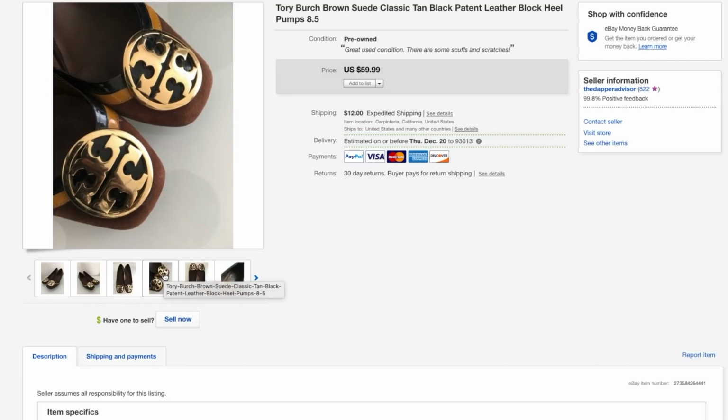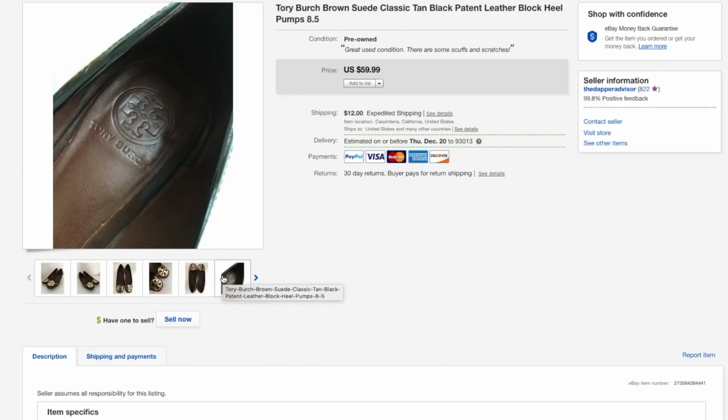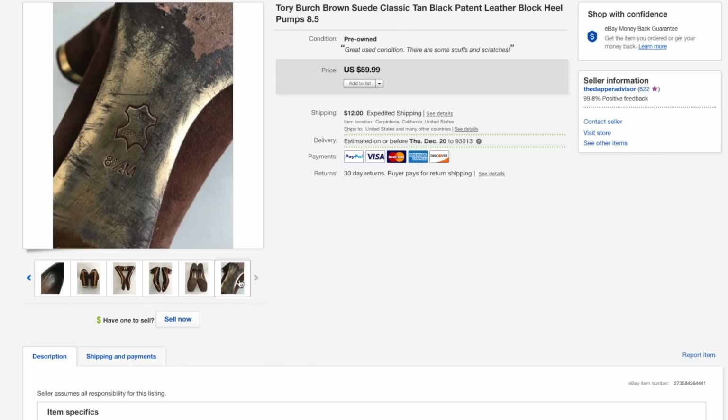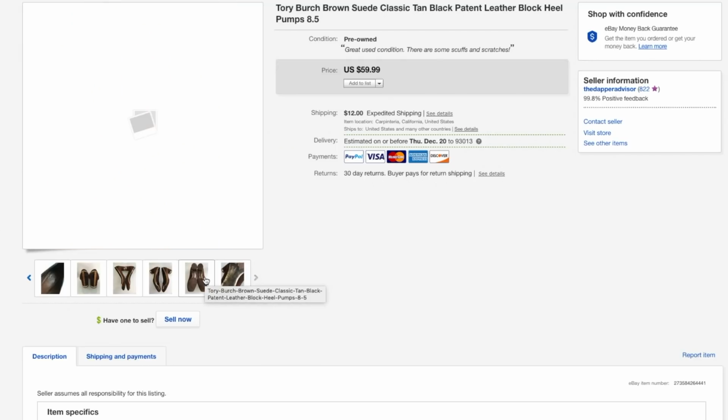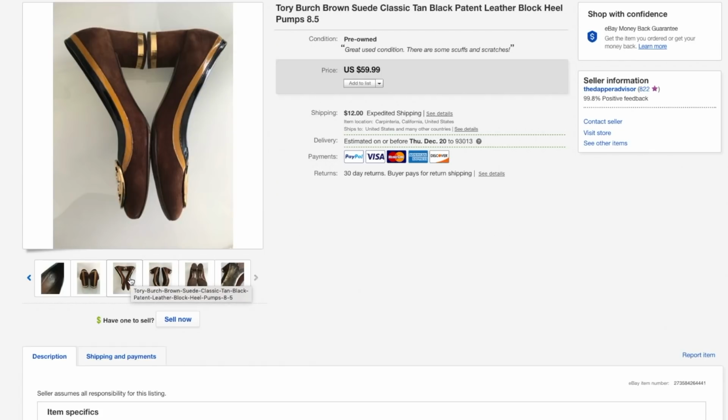I got this from like a church yard sale. So these definitely wasn't in a thrift store, because all the thrift stores in my area know about Tory Burch. So they would have priced these maybe at 25 bucks. But at the yard sale, they were just trying to get rid of stuff, so they priced it fairly for me.